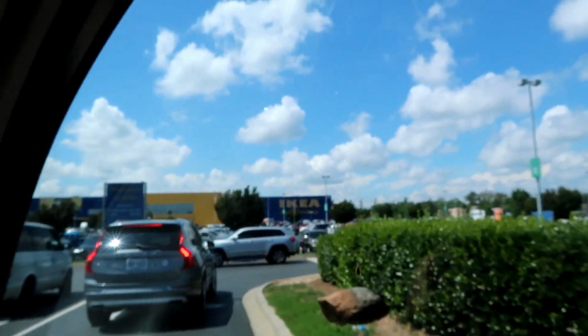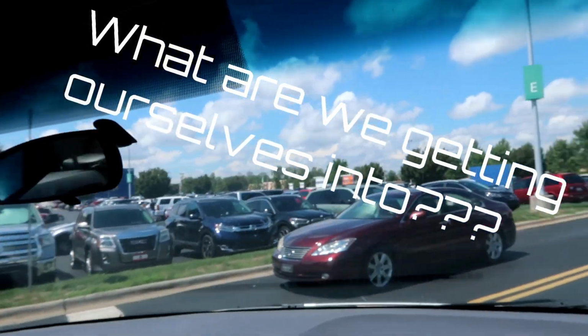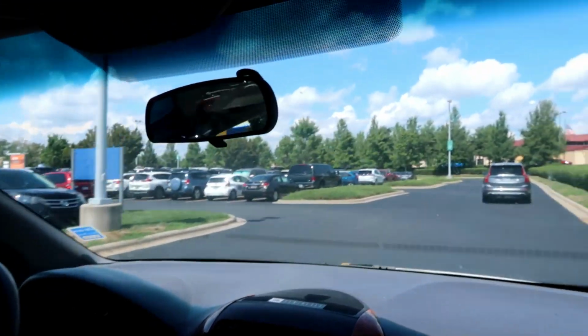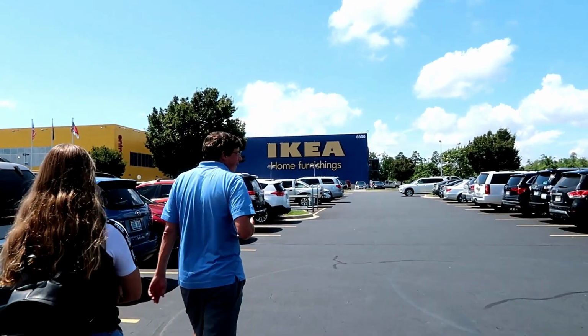Oh my gosh, I don't know if y'all can see this traffic. I'm finding the parking lot is not showing very well. But it is insane. I don't even know how we're gonna find a parking spot. I cannot believe we're doing IKEA on a Saturday. I saw some spots over here. IKEA on a Saturday. Oh, yes. IKEA.